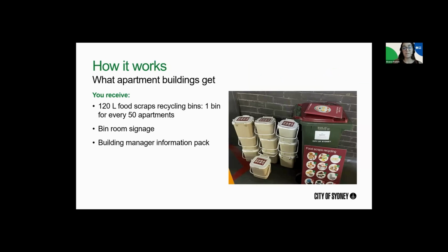To get started with the service, a building will receive one maroon lidded bin for every 50 units, or one to place in each bin room, so one or more maroon lidded bins. They'll receive a bin room sign that shows what can and cannot go into the bin. They'll receive kitchen caddy packs for residents that have registered to participate in the service, and we'll also provide an information pack for building managers, which includes promotional materials to promote the service to residents.